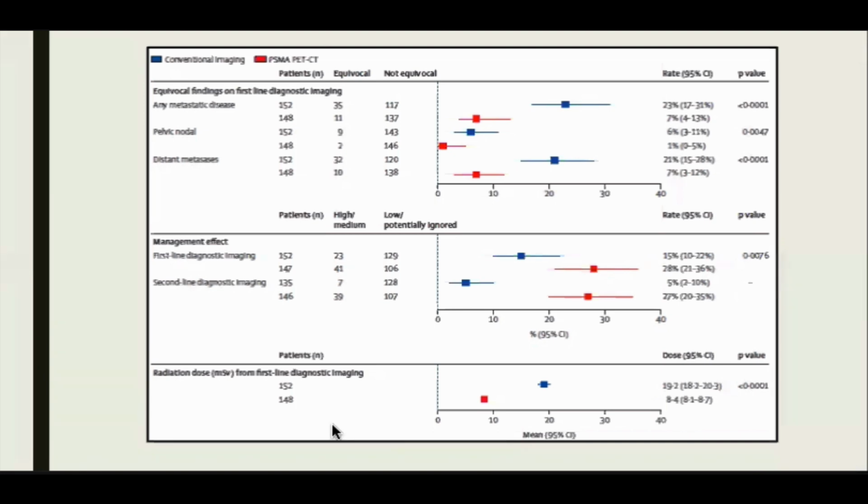And interestingly enough, they also have a data point down there where radiation exposure was known to be higher in conventional imaging compared to PSMA PET. So it was a very fascinating finding. Obviously, PSMA is making more further advances in terms of how it can be utilized, but it was a very fascinating paper to read for imaging workup and staging workup for patients.